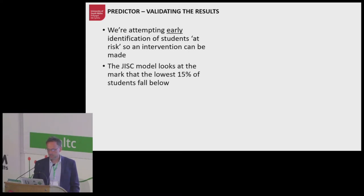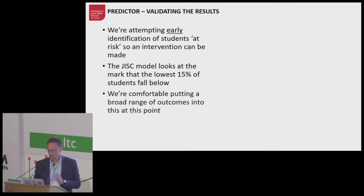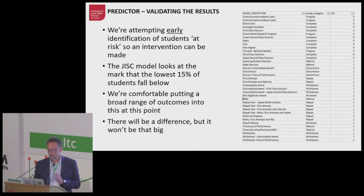Now, the JISC model differs slightly from what we might be looking at in that the JISC model is looking at the bottom 15%, the 15% of student average grades. Now, if anyone is familiar with the types of progression codes that you can get for a student, and we've got about 65, it's a moot point as to what categorizes success and failure. So is resitting an assessment a risk? A lot of academics would say it probably is. Does the student see that as a risk, etc.?